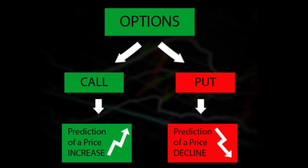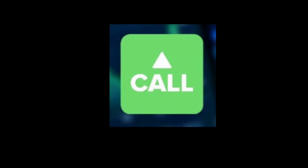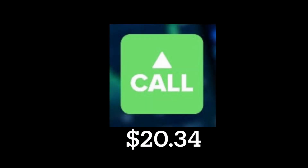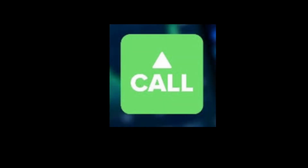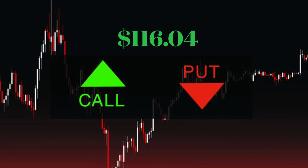Last week, for example, on Tuesday, I sold 3 calls, one for $60.34, one for $10.34, and the third one for $7.34. On Thursday, I sold a call for $20.34. And on Friday, I sold 2 more calls, one for $13.34 and the other one for $4.34. That's a total of $116.04. That's not a lot of money, but the account is small, and $116.04 in cash flow was 3% of my account value.